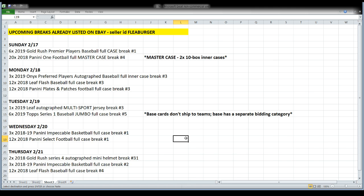On Tuesday, Leaf Autograph Multi-Sport Jersey, and a Series 1 Baseball Jumbo Full Case. Base Cards has its own bidding category. Base Cards do not ship to the teams in that break. Autographs, relics, numbered cards, and anything Topps lists as an insert ship to the teams. Everything else goes to the base card spot.